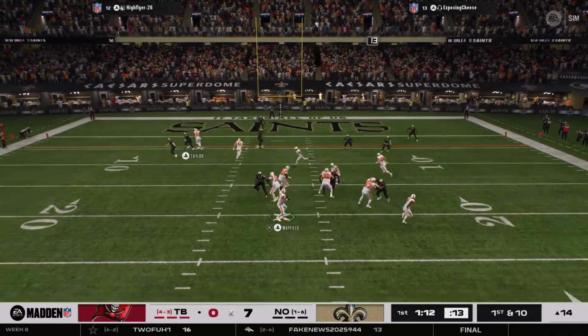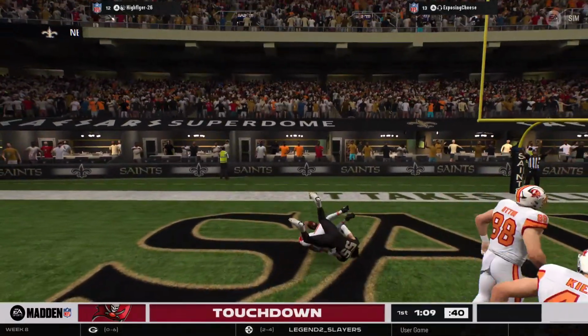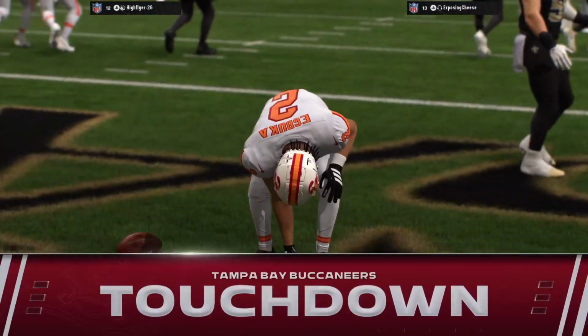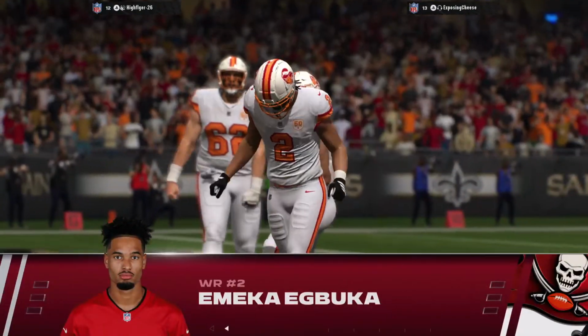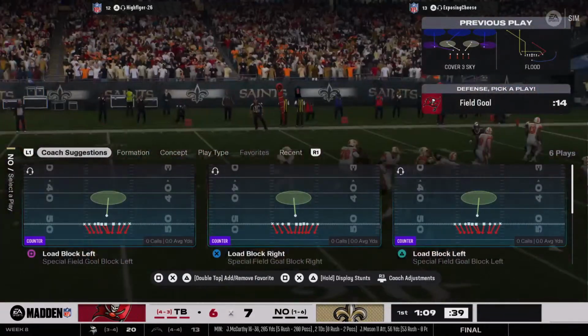First down throw here. Mayfield. Brought in. And that is a Tampa Bay touchdown. The Buccaneers finish off their opening drive. He finds one of his great receivers, Brock, and they are off to a great start to begin this ballgame.